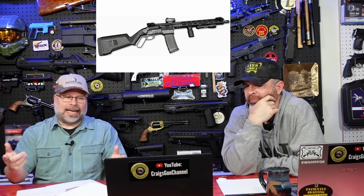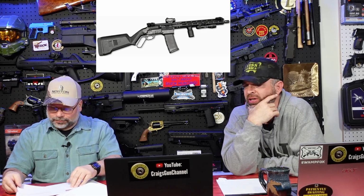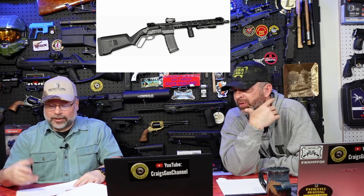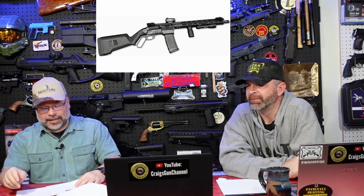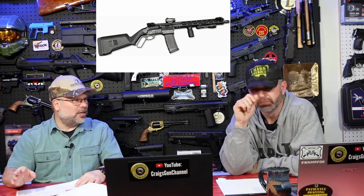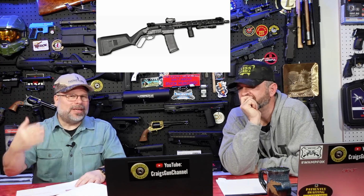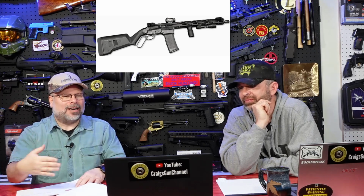Gotcha. So it's actually, I think it's neat. I do too. Yet another unique look into something new. Yep, I like it. They're expected late 2023. MSRP has not been finalized yet, but they're targeting around $1,500. So you're paying a premium level AR price for a semi-automatic AR.